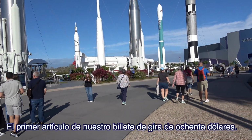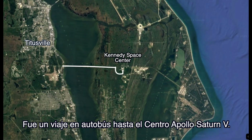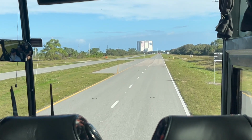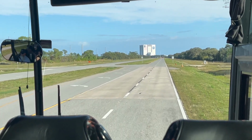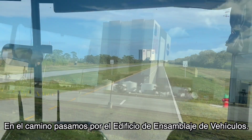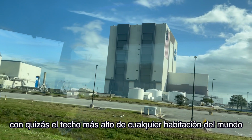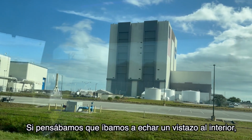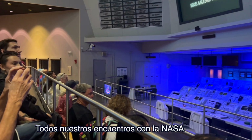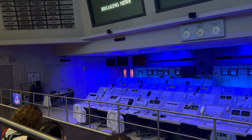The first item on our $80 a person tour ticket was a bus ride out to the Apollo Saturn V Center. It's our insatiable desire to explore beyond our home planet in our never-ending quest to expand our knowledge of the universe. On the way, we passed the Vehicle Assembly Building, with perhaps the highest ceiling of any room in the world. If we thought we were going to get a look inside, we were dreaming. All our contacts with NASA were heavily curated, edited, and scripted.